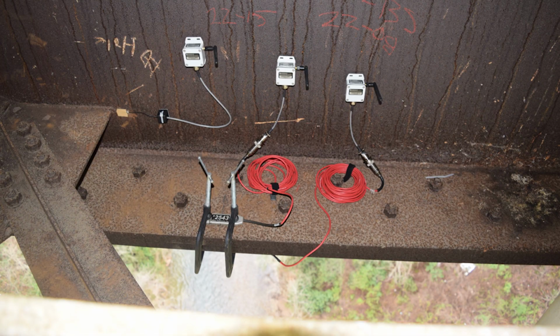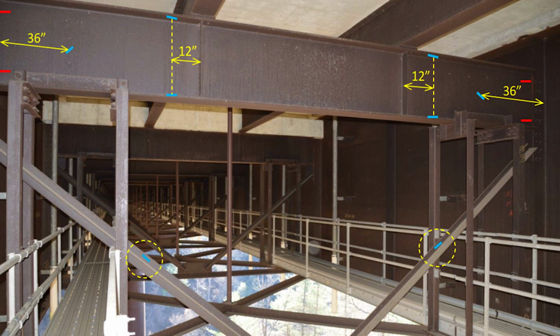We validated that the cover plates on the bottom flange are participating in the system, so we had strain transducers on the top of the bottom flange and on the bottom of the gusset plate. They were recording essentially the same level of stress, so we validated those stresses and the behavior of the structure. We instrumented the floor beams, and we demonstrated that the transverse behavior is dominated by the floor beam. Those diagonals that you see there have very little load in them under live load, which was something we were observing in our model as well.